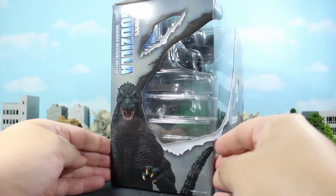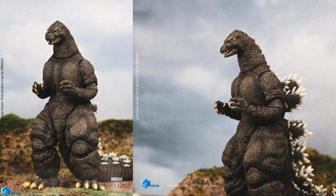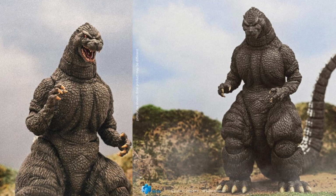Honestly, I was quite disappointed that we didn't get the actual Hokkaido landing version, but I guess we'll just have to wait for Hiya Toys to take that one head on, since Tamashii Nations decided to drop this one instead.